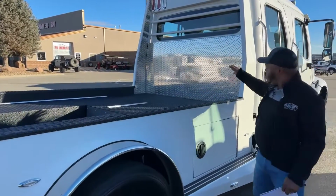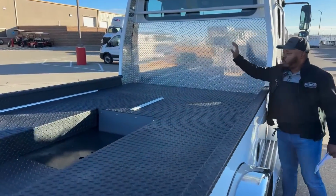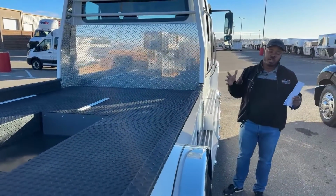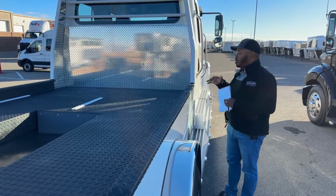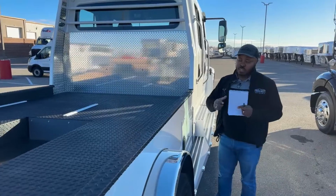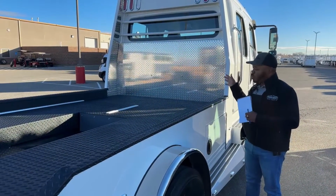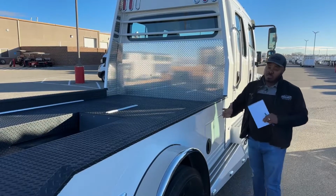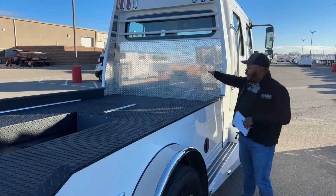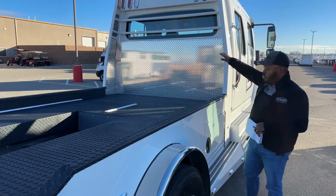Similar to this one, you could add a storage box in the back end. You do have 2 holes here, very easy to mount. So in case you buy this truck, any of those trucks, and you want a storage box for that, it's typically up to 6 weeks to get that to you. You could actually get a storage box to match the color of your vehicle, or you could stick with the diamond plate or the spray bed liner diamond plate on the storage box.